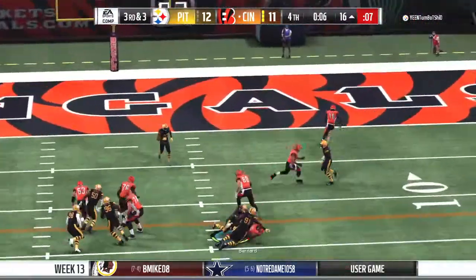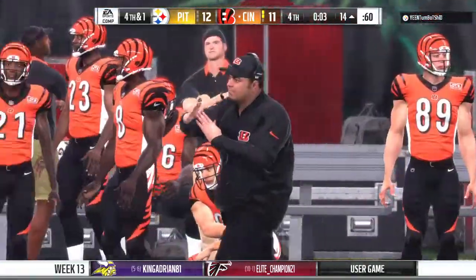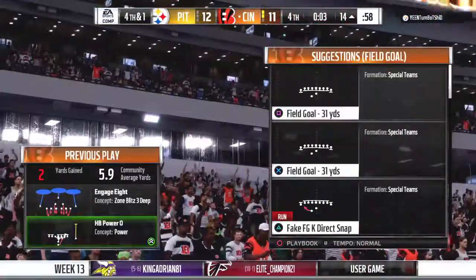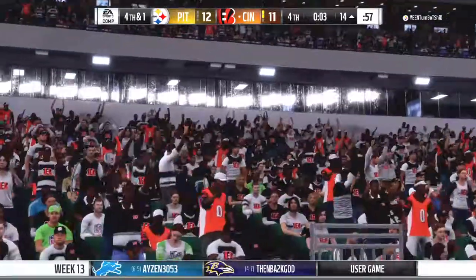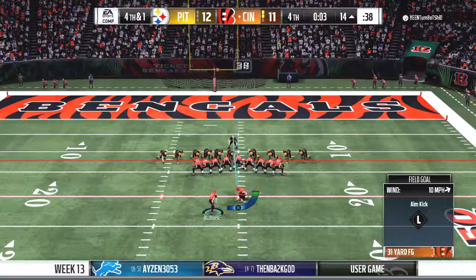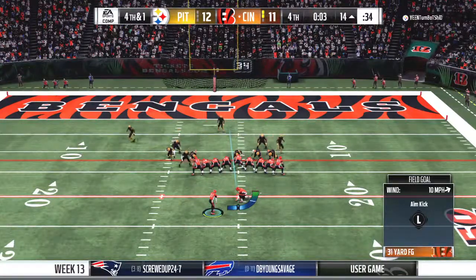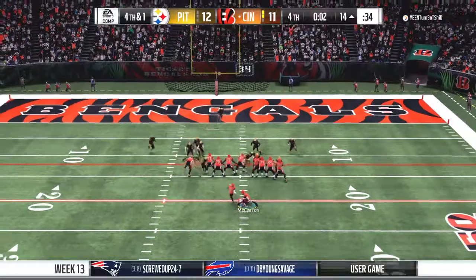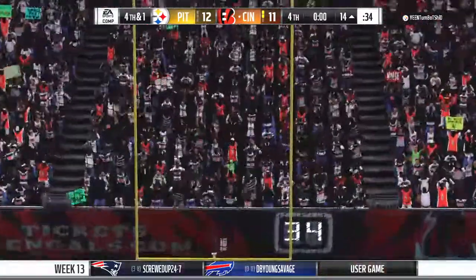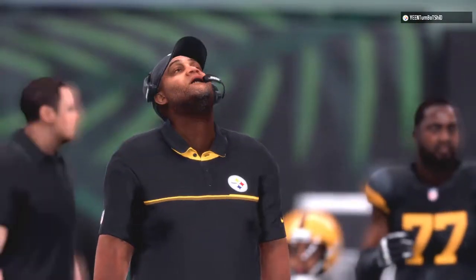Now a carry for Bernard. He will push his way down to about the 14. Now the timeout will be called, so they're in field goal range with 3 seconds left. So it all comes down here to the right foot of Randy Bullock. And it is good. He splits the uprights on the chip shot.